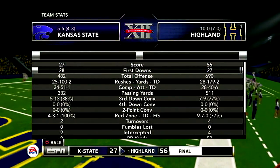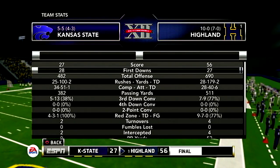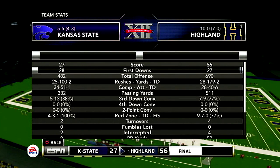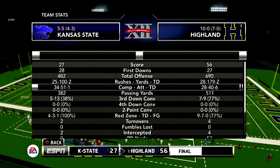But he does pick up a win there, and of course that is even going to make his stock even higher now for a chance to win that Heisman Trophy this year. And he'll be the first 2-time, at least for this school for us, for Highland. But there you see a nice win here, nice victory against Kansas State.